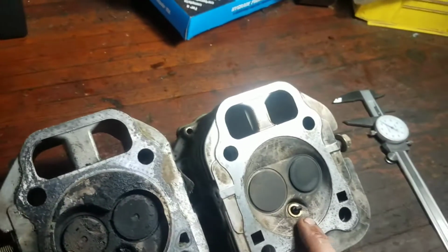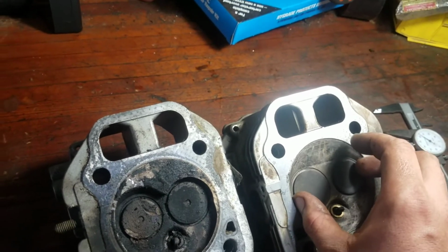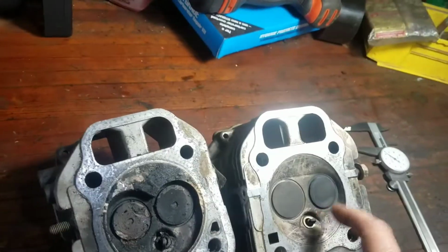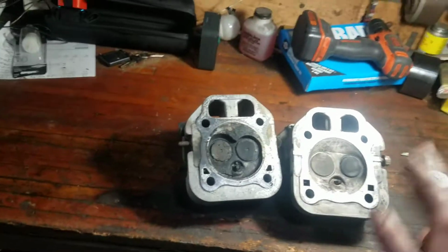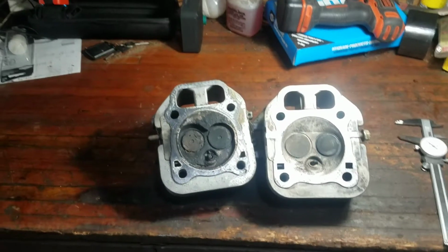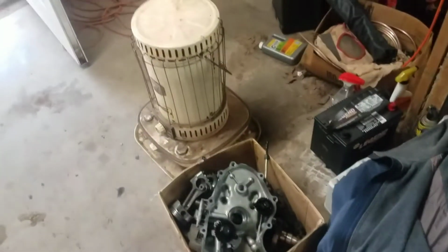I have to see what the difference in the CCs is. So this might be a smaller chamber than this one, but there is a difference. We'll see which heads are better. That'll be for another day. I want to build a big displacement opposed twin Briggs before I build this Kohler. I just wanted to see what the Kohler was looking like before I invested a lot of time in it.